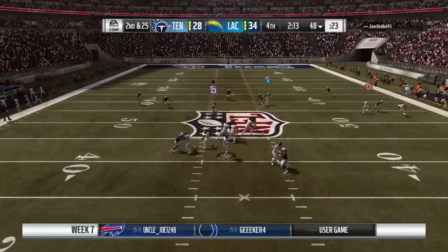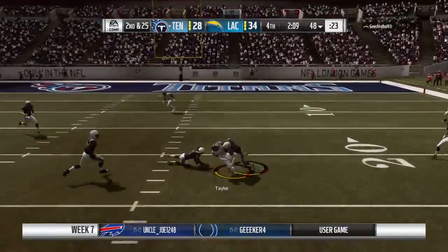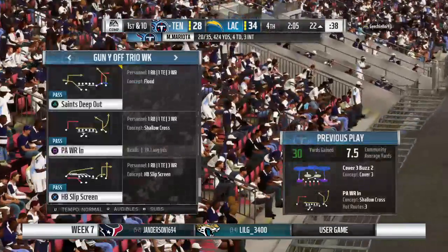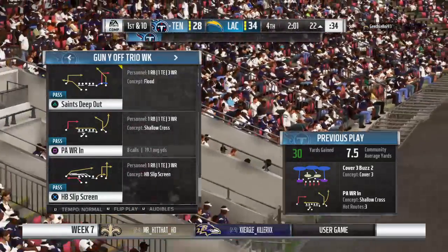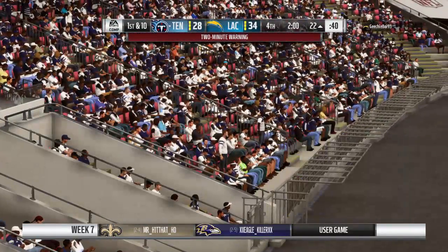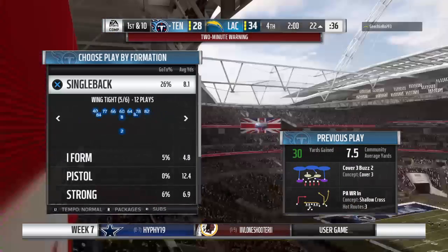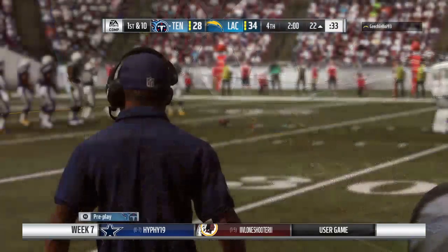Now a 2nd down throw for Mariota. Over the middle, that's caught by Taylor. He'll get this one down near the 20-yard line, just shy of the 20. Give him 30 yards there. Time for a break. We'll come back, see what transpires after this.